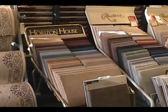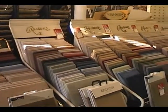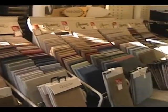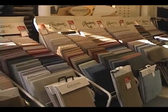Here we have a lot of different styles of carpeting. Polyesters, nylons, different colors and weights, Stainmasters, Anso, wear-dated nylons. A lot of different styles and colors, as you could see. A lot to choose from.